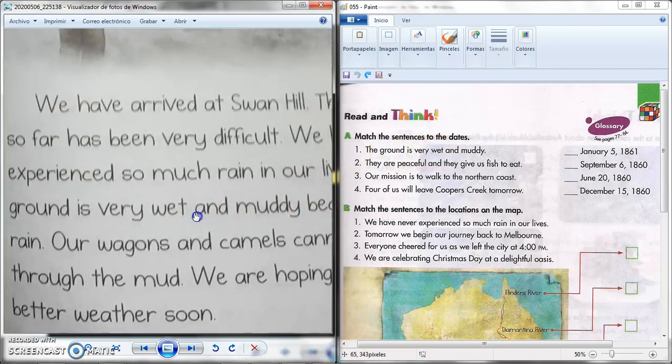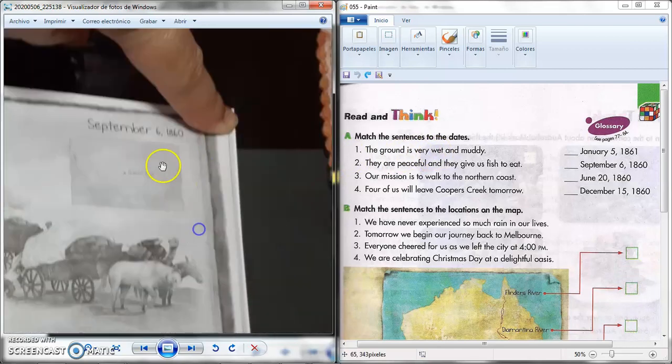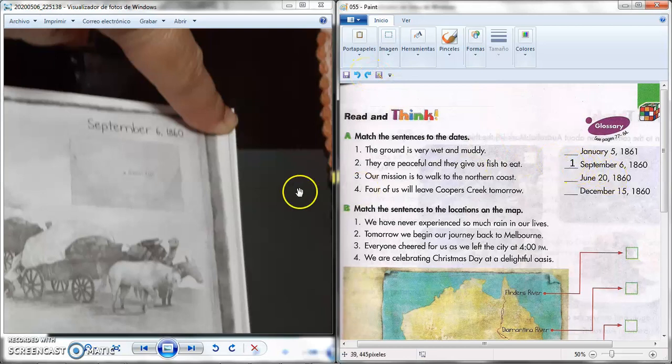So number 1 is this date. September 6th. There you go. September 6th, the first one. Now the second one. Number 2.